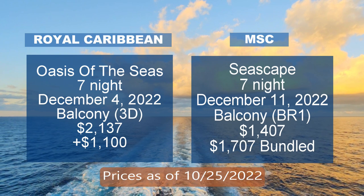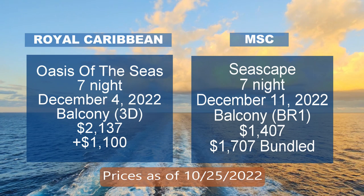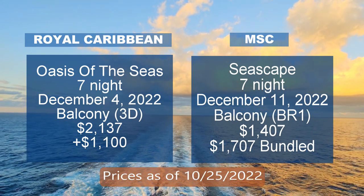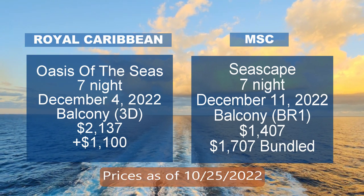This is how, I think, MSC is winning over Royal Caribbean loyalists. Of course, don't hold me to those prices. Promotions are constantly changing, and a perfect comparison is impossible. So talk to your travel agent about it.